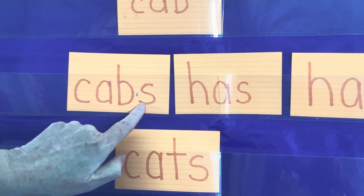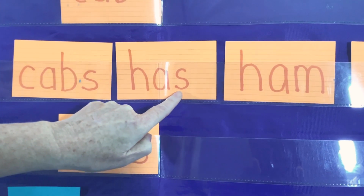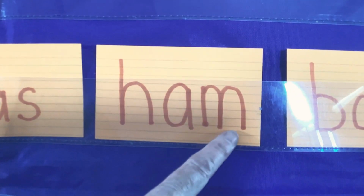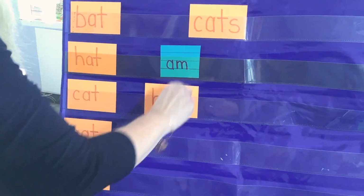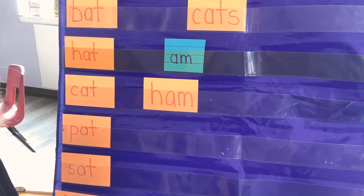Is this an am word? Does it end with am? Nope. Does this end with am? Nope. What about this word? Ha-am. It does. Ham belongs to the am family. They belong together. They both end with am.